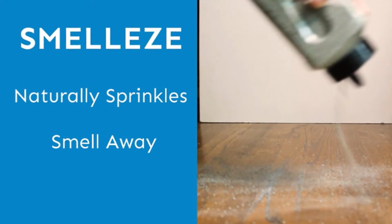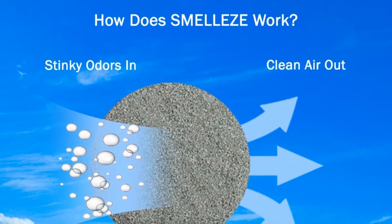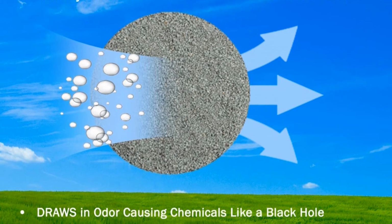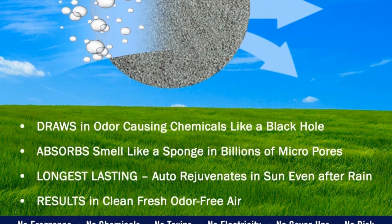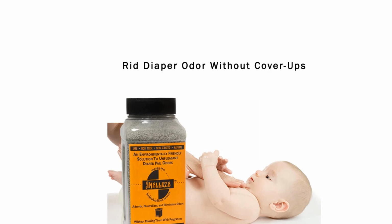The porous structure of SMELLEZE means that it has a tremendous capability for continually absorbing significant amounts of diaper smells. As if by magic, it attracts and absorbs urine and feces like a magnet and then securely eliminates them without leaving behind any unpleasant odor. SMELLEZE has been manufactured entirely in the United States for more than 15 years and has an established track record.